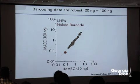I need to be able to say, okay, if they are similar, I get a straight line. If nothing changes in the animal, I get a straight line. So we had to figure out a control, a positive control, that should be a straight line.